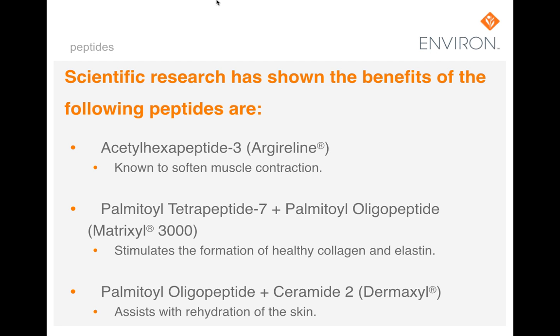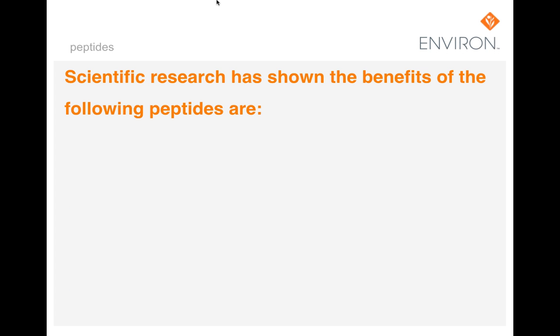Domaxyl rehydrates the skin by improving the ceramide activity in the skin, assisting in the prevention of DNA damage and reduction of sun-damaged cells. It improves the collagen production and elastin production, which helps to plump up the skin, thereby reducing the depth of wrinkles and fine lines and giving the skin a smoother appearance. Domaxyl is a combination of 6 natural amino acids that are found in the body and therefore not likely to cause any allergic reactions.